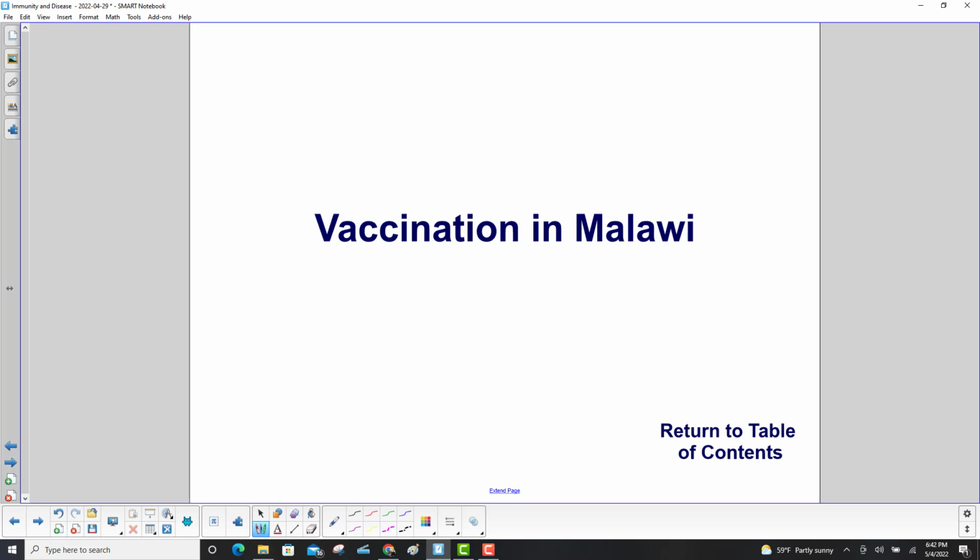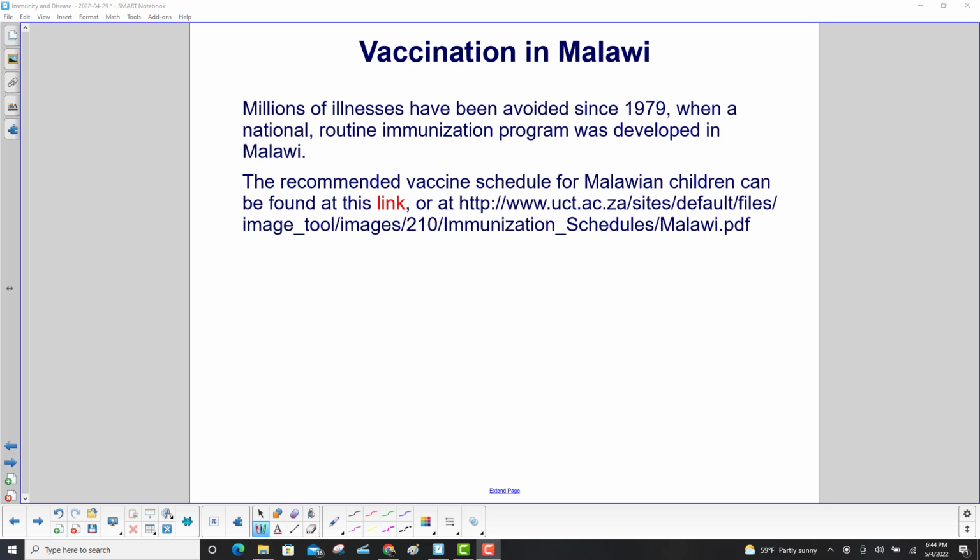Vaccination in Malawi. Millions of illnesses have been avoided since 1979, when a national routine immunization program was developed in Malawi. The recommended vaccine schedule for children can be found at this link over there in red, or at this website.